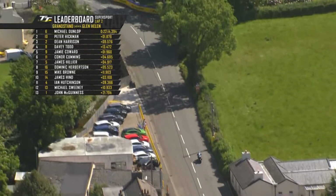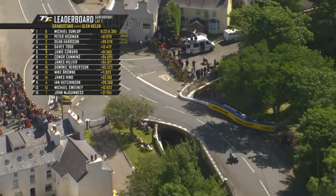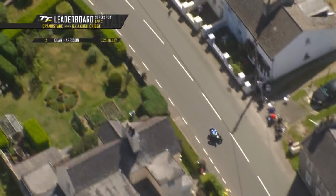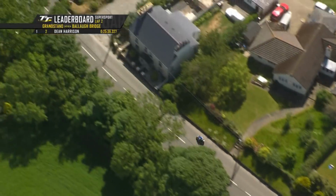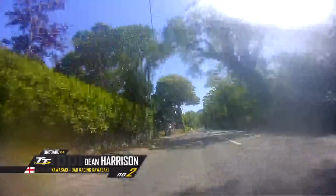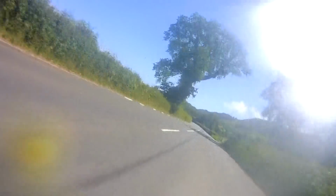And here we see from the helicopter view, Dean Harrison breaking down to Ballaugh to the splits. Nicely done again. Very similar to the style of the first lap. He's the first man through there. 1.8. Is it going to go up or is it going to go down? I guess it's a case of whether or not Hickman knows if he's had a board since that point, and it's not going to knock his confidence.